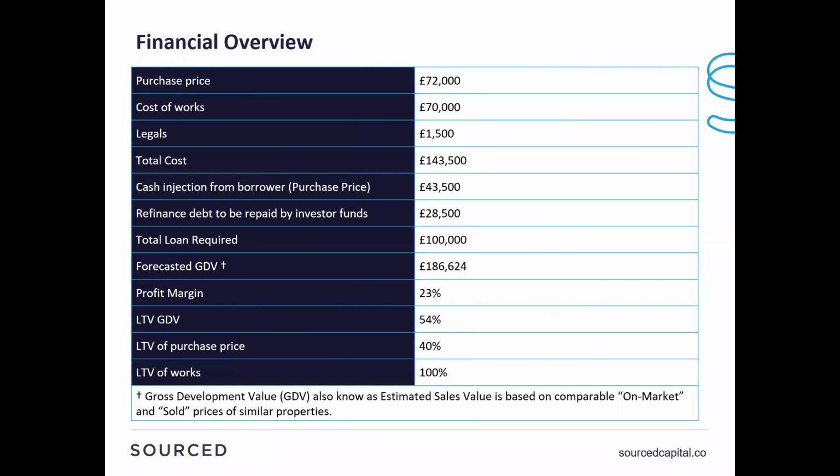A little bit more detail in terms of the finances and how they're broken down. The property was originally purchased at £72,000, and there's a cost of works to convert it into the HMO of £70,000. The legal cost is £1,500, so the total cost is £143,500. There's a cash injection from the borrower, who purchased the property, of £43,500. Part of the funds being raised will be used to repay investors' funds on purchase of £28,500. So the total loan required is £100,000.